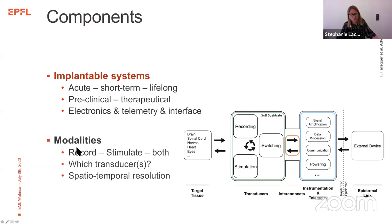In terms of the challenges, what you need to consider when you develop or select the components of your neuroprosthetic system is first the modalities. Do you want a system that records or stimulates? By the way, most of the clinical devices today are stimulation devices. There are very few chronic, long-term, several-year systems that allow recording of neural information, for multiple reasons we can talk about later. The key question is which transducer you need to communicate with the nervous system, and at which spatial and temporal resolution. These questions guide you in designing the transducers. And finally, how integrated is the device you're designing with the host biological tissue?